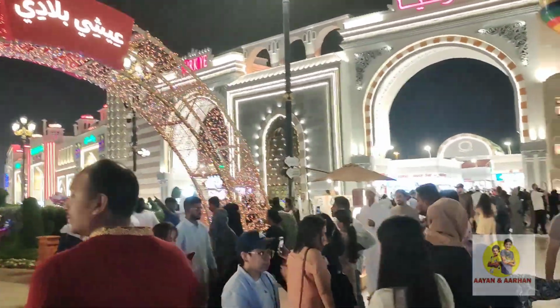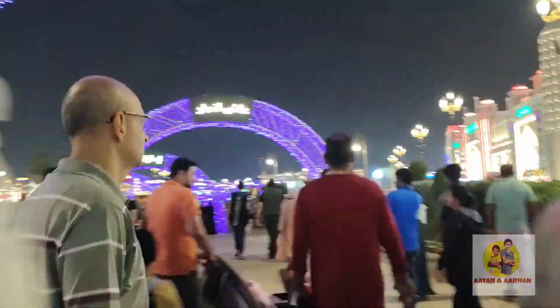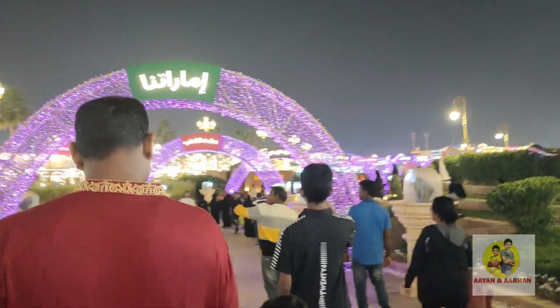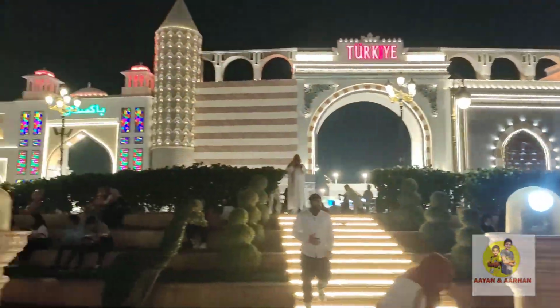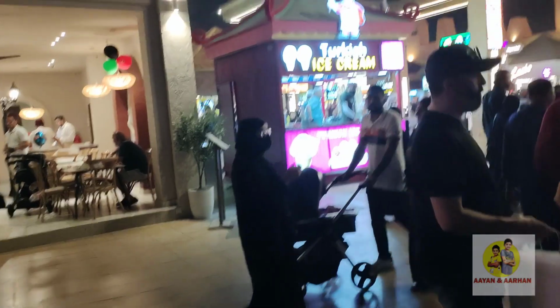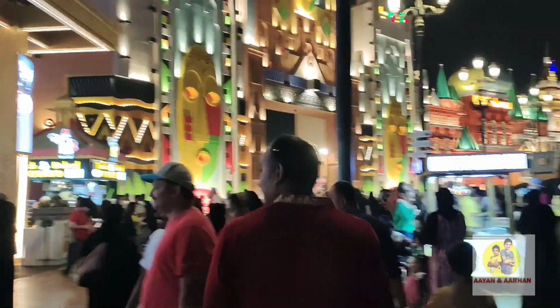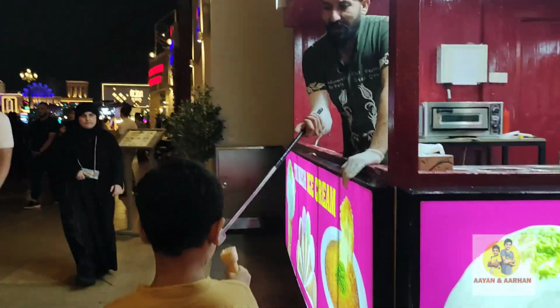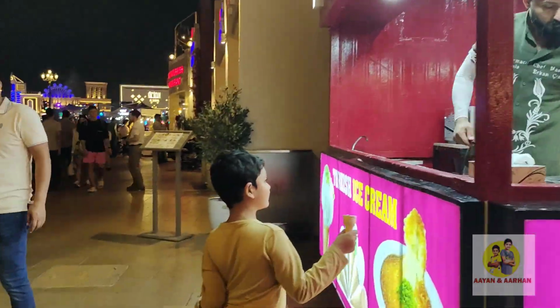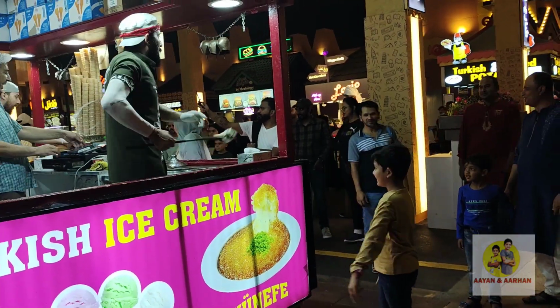It's like we have traveled to a world filled with so much variety and uniqueness. The streets are lined with beautifully decorated stalls. On my right side, we can see the Pakistan and Turkey doll. This is a Turkish ice cream stall near Africa. Baba bought two ice creams from here for me and Arham.